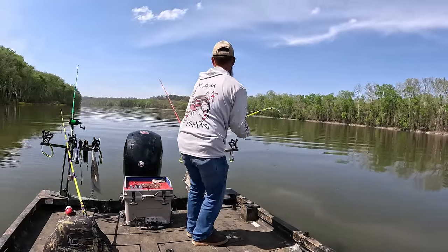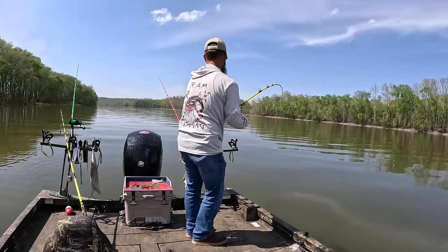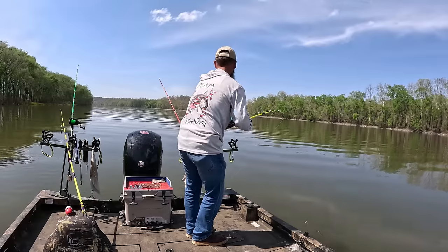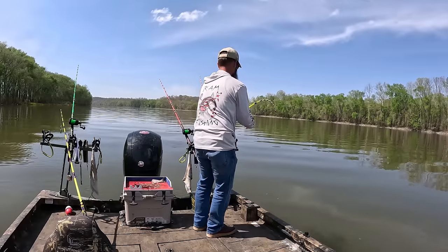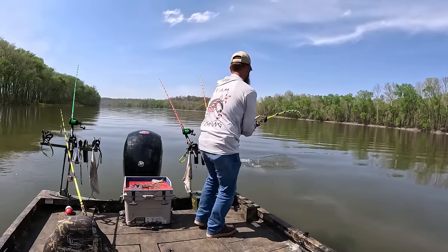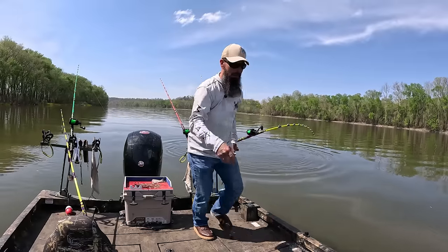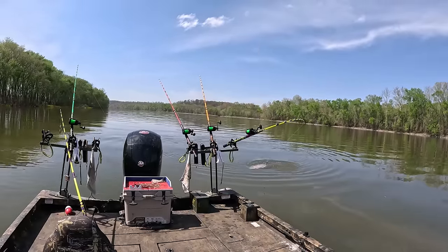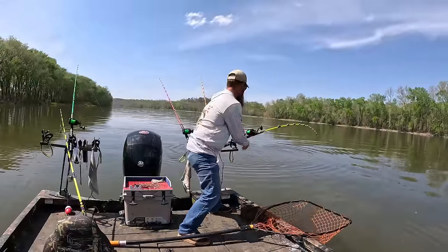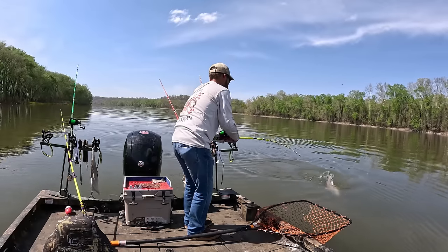Heck yeah. Oh God, it's a good fish here. That was quick. I like it when they do that. He's just staying down. Nice blue. Heck yeah, that's a nice blue there. Let me get my net. That is a nice blue there, boys. Come here, buddy. Not a monster, but a nice one nonetheless.